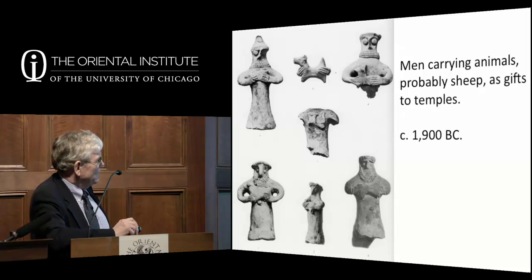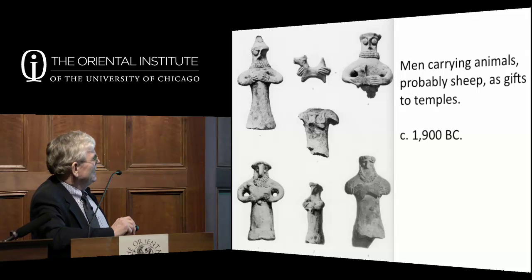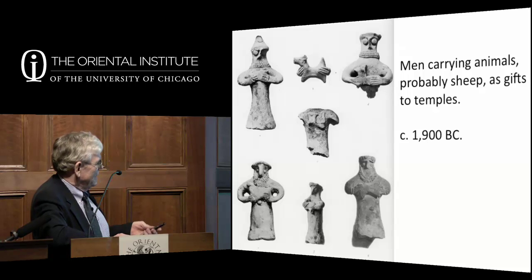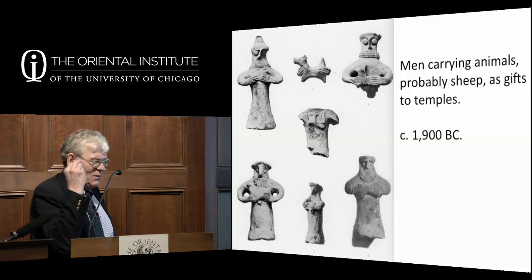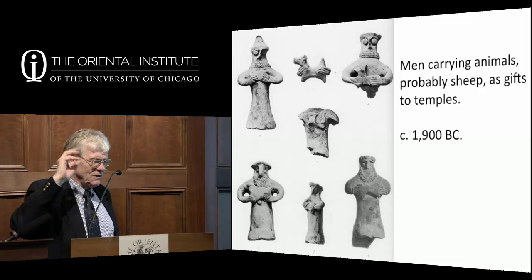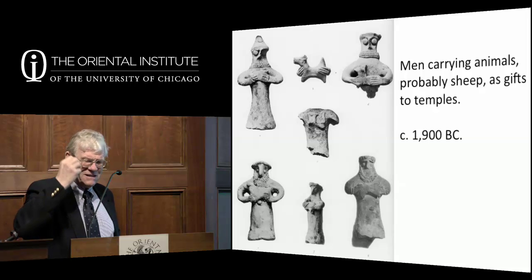You also get male figurines, and these, like the female figurines, change through time. There's one type of figurine from about the same time in which you see a man carries an animal. Normally we think it's a sheep, and they're probably going to be taking those and giving them to a temple. Now, we don't quite have worked out the relationship of this sort of formal religion which you get with statues in sanctuaries, and this sort of folk religion which you're getting with these little figurines and the various other things they do.